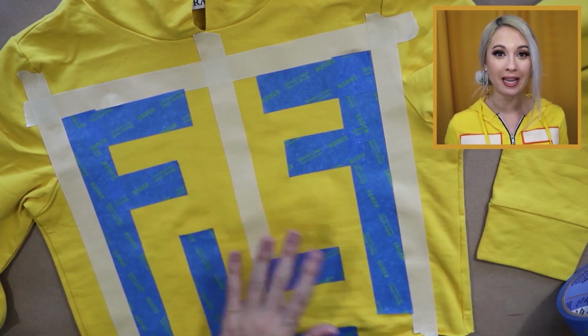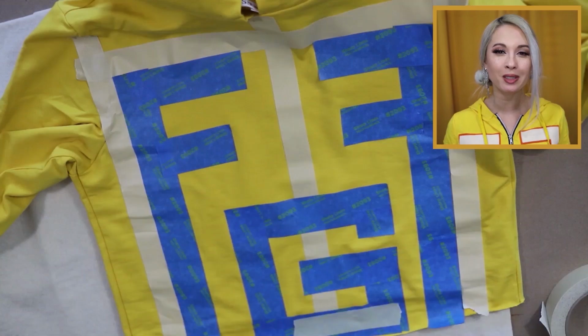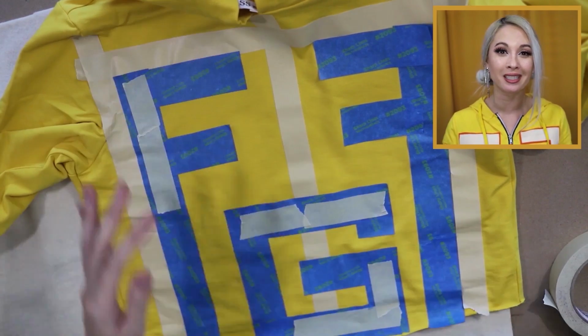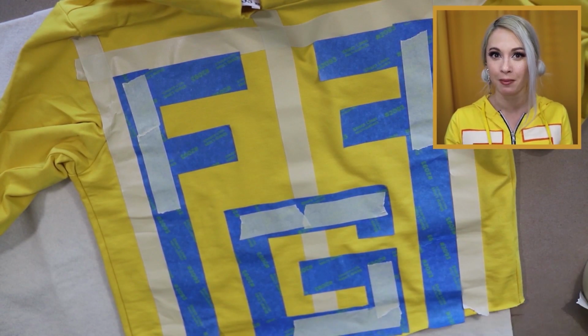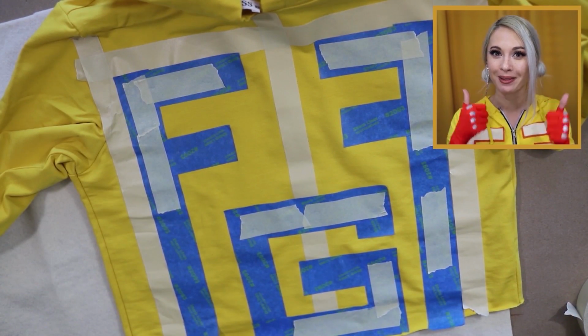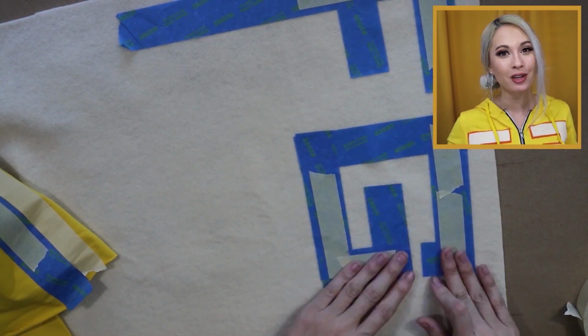The letters on Fat Gum's jacket are tan, outlined with orange. I'm using this thinner masking tape to make a decision about the letter sizing. I'm either gonna make the letters the size of the tan masking tape or the blue painter's tape. The masking tape is a little bit too thin, so I'm gonna go with the size of the blue painter's tape. And now I'm just peeling off the tape letters and transferring it to felt.